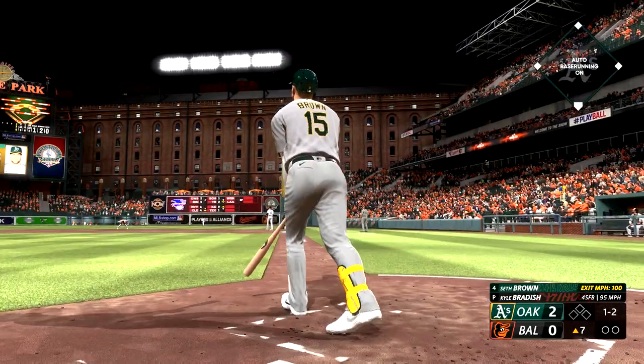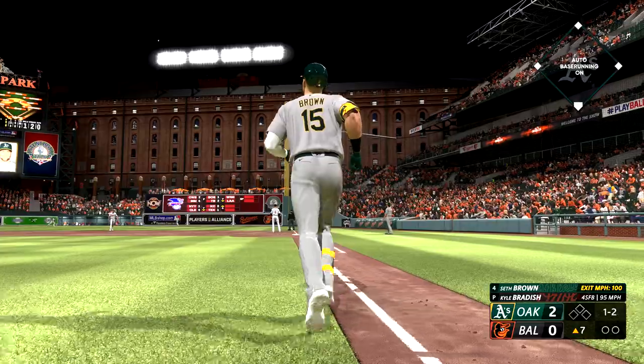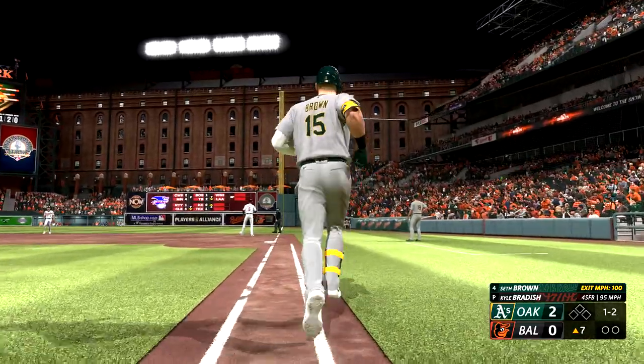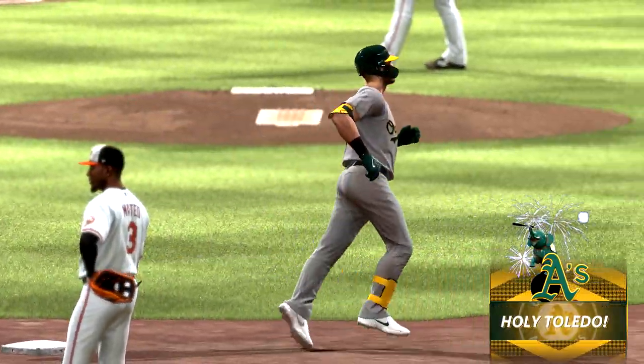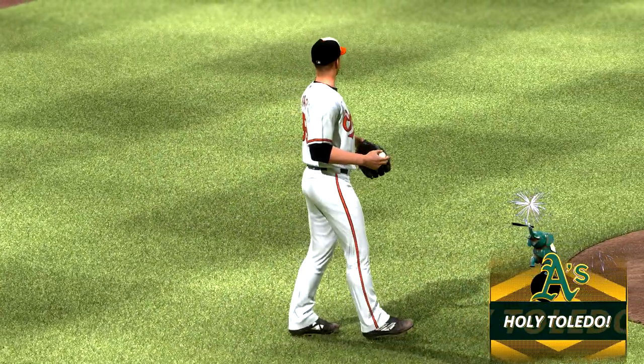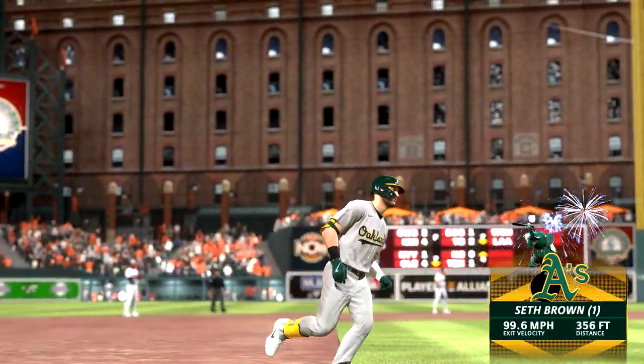The 1-2. And that one hammered. Santander moving back for it. Back some more. Gone into the flag corner. Seth Brown goes deep, his first homer of the year. And they add a run. It's 3-0.